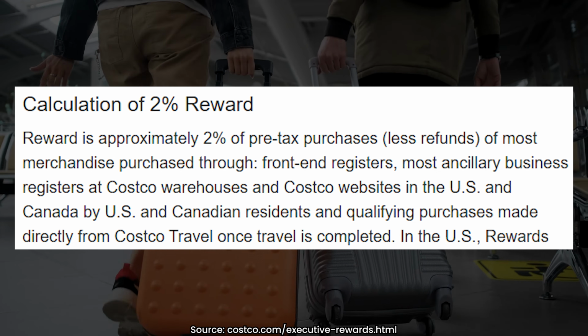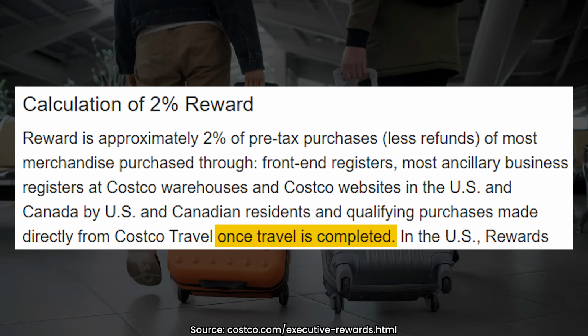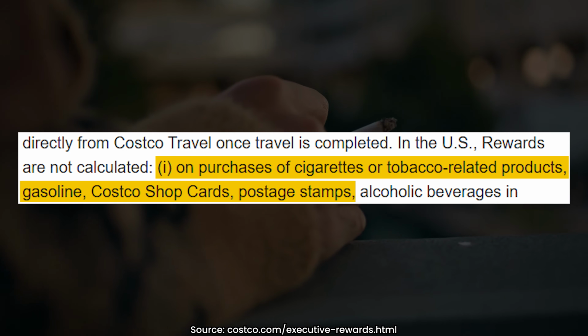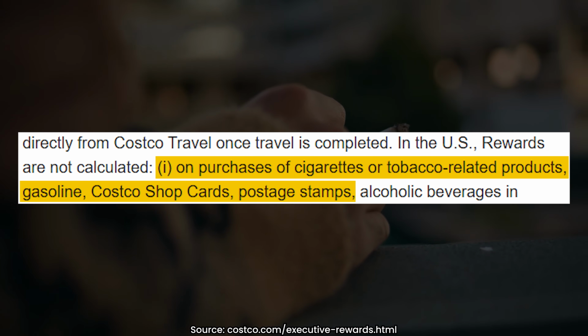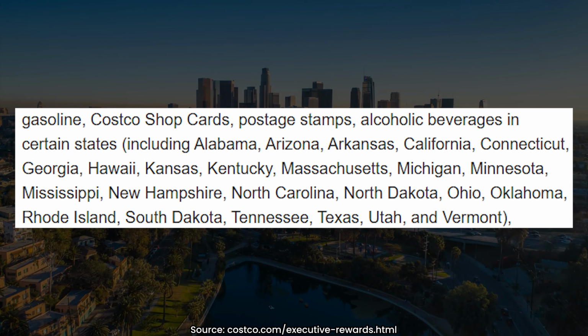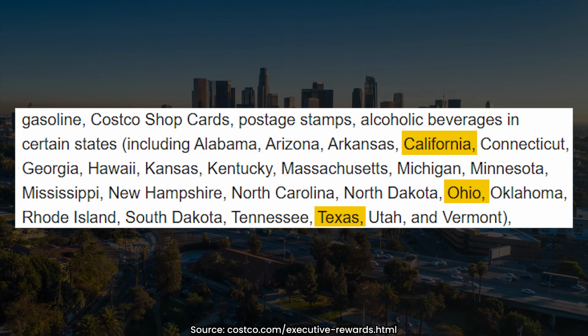There also are a lot of exclusions, and it depends on state. So most transactions that you make at the register and online are fine, and travel is fine once travel is complete. In the US, cigarettes and tobacco, gasoline, Costco shop cards, and postage stamps do not count for the 2%. Alcohol is very state specific. There is a pretty big list here, so feel free to pause, but by population, the largest 3 are California, Texas, and Ohio.